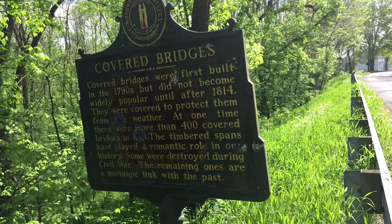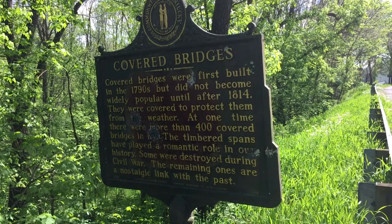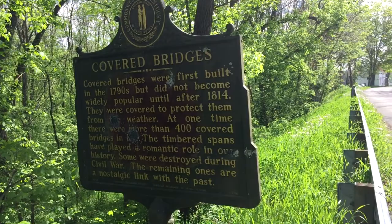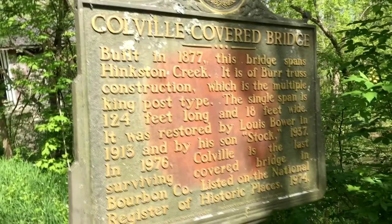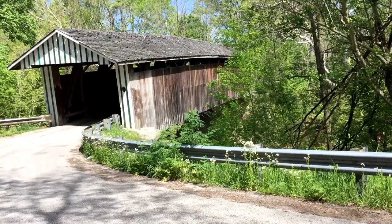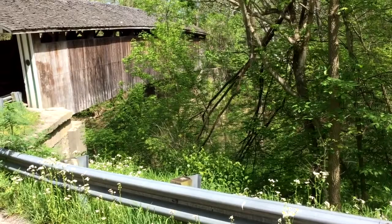This is Hinkston Creek. We are still at the Colville covered bridge. This is a sign located there. And what creek did you say it is? This is Hinkston Creek, H-I-N-K-S-T-O-N Creek. And it is the multiple king post type. 124 feet long and 18 feet wide. We're still at Colville Covered Bridge. Creek and the bridge.